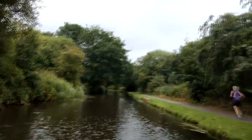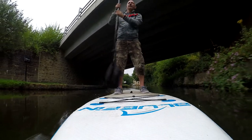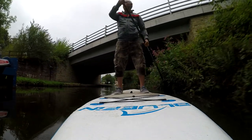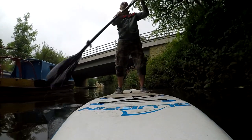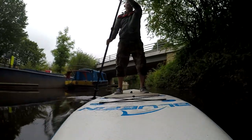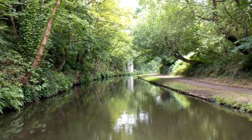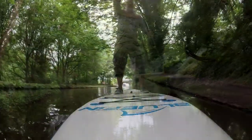This is Copley Footbridge, and the world's runners seem to be out today, like every few seconds. Good balance. Yeah. Yet more runners. Run, Forrest. Isn't it beautiful though?